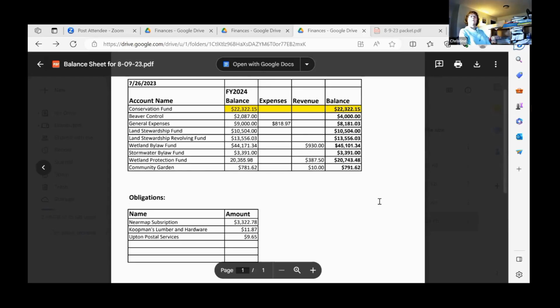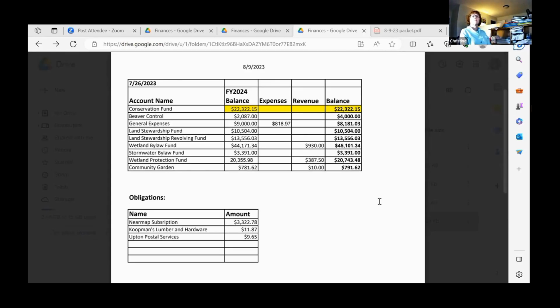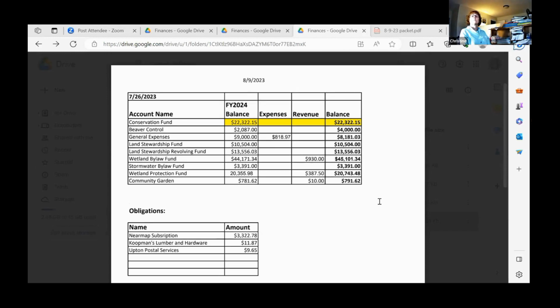I also have a balance sheet to present. Sorry, Chris. Oh, this one. Does anyone have questions about the balance sheet? Hearing none, thank you, Grace. Okay, now open space committee.